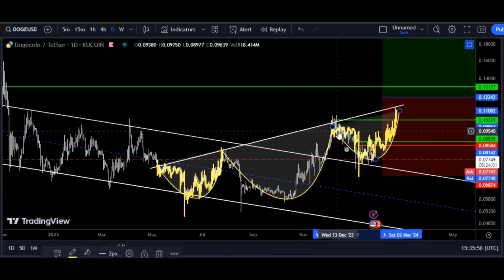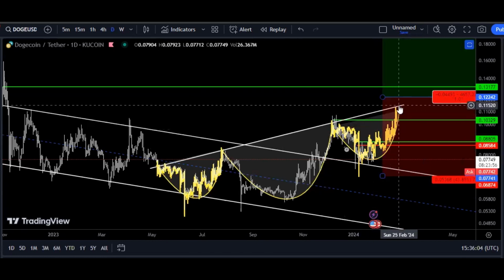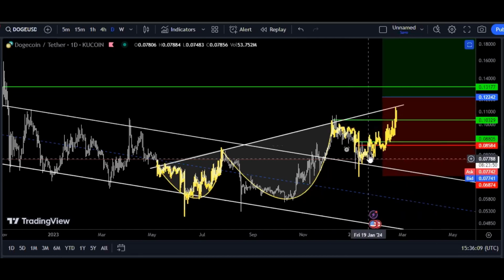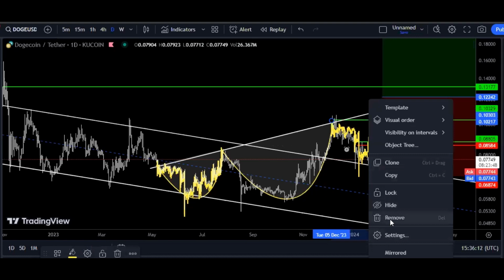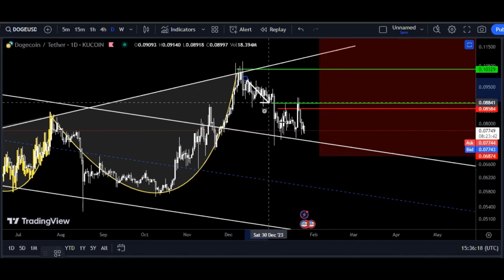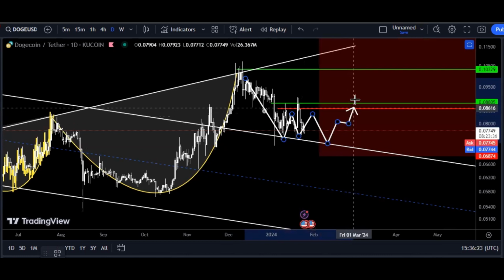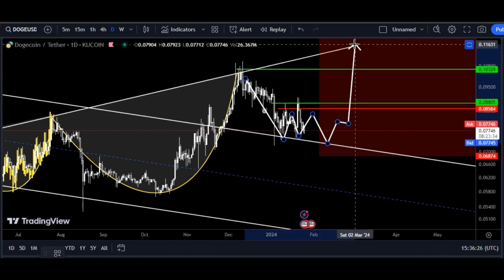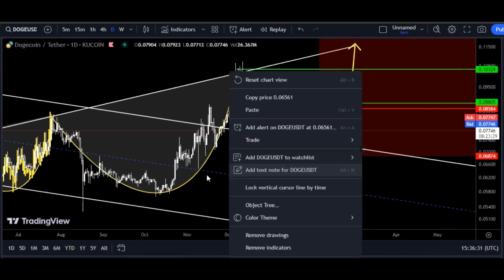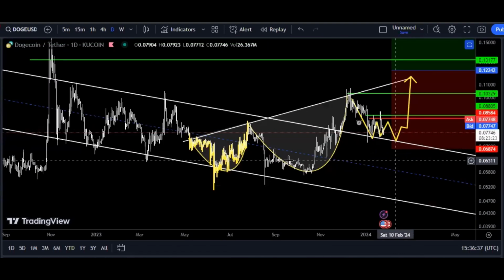So this would give us our sideways inverse head and shoulders. Ultimately looking for a break up here at 11 cents. But in the near term for Dogecoin, and there's several other altcoins, we're going to be going over these later today, we're looking for rejections off of this, and some kind of structure to break us up out of here eventually. Make this yellow. I know it's not the prettiest, but you get the idea. That's kind of what we're looking for.